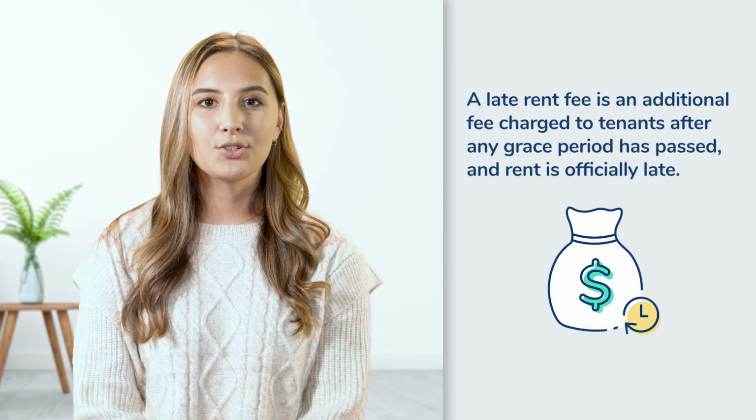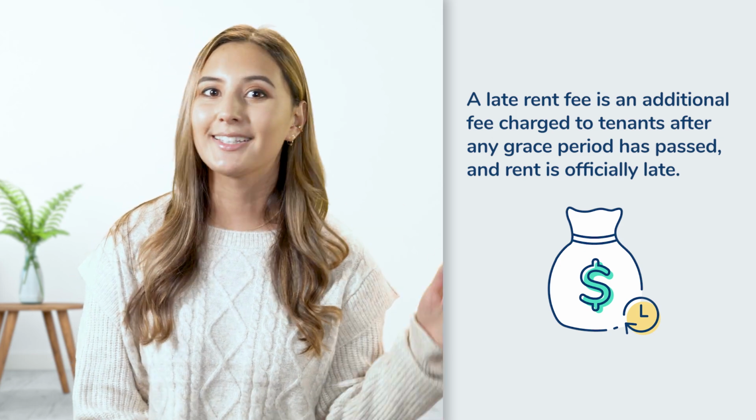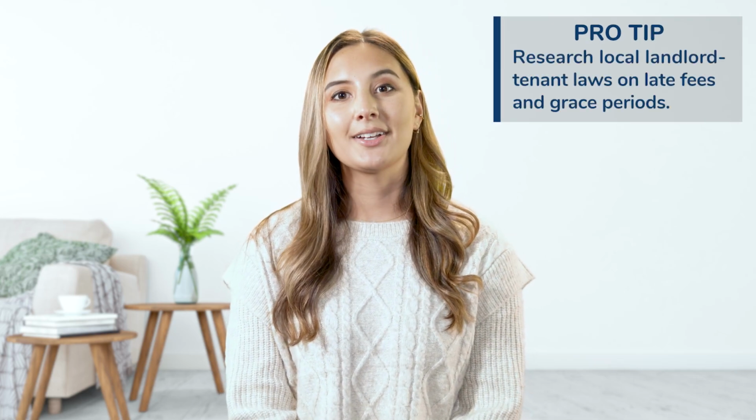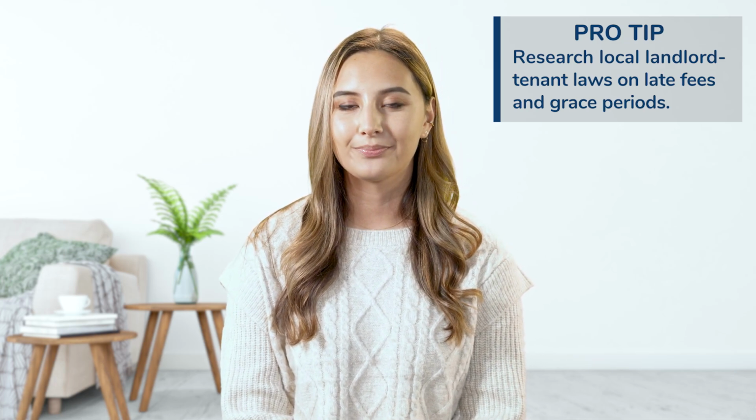A late rent fee is an additional fee charged to tenants after any grace period has passed and rent is officially late. It's intended to compensate the landlord for any back and forth communication and is used to dissuade tenants from paying late rent. Late fees are legal and enforceable as long as they're explicitly stated in your lease and adhere to local landlord-tenant laws. When determining your late rent fee, you should specify the amount and when it'll be charged. By doing so, you can communicate your expectations clearly to your tenant before they agree to sign the lease.